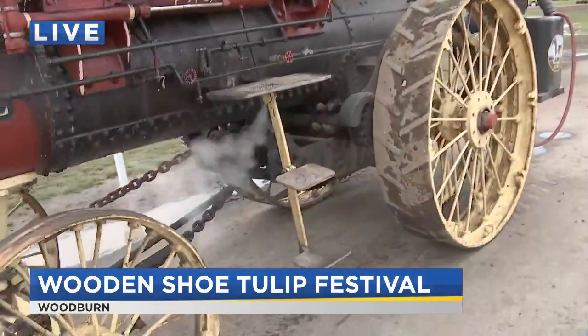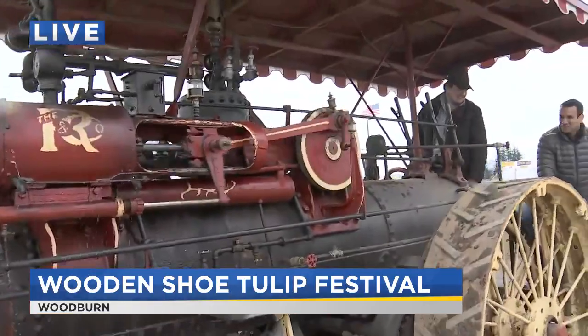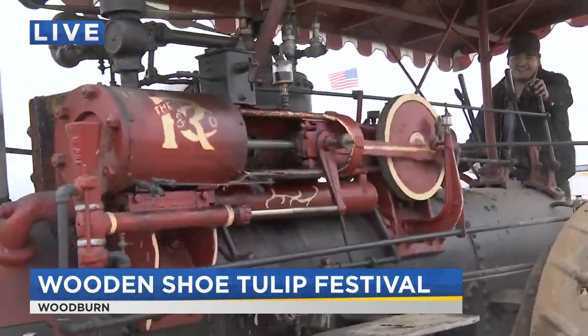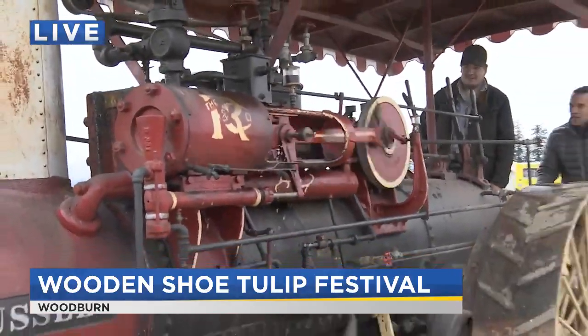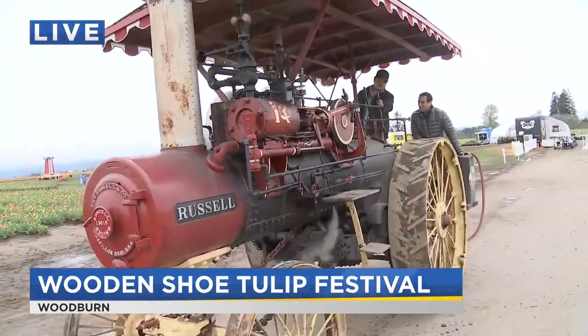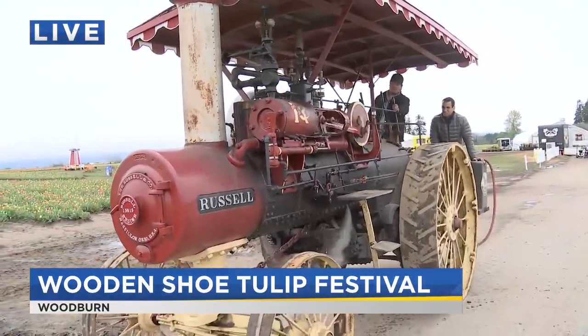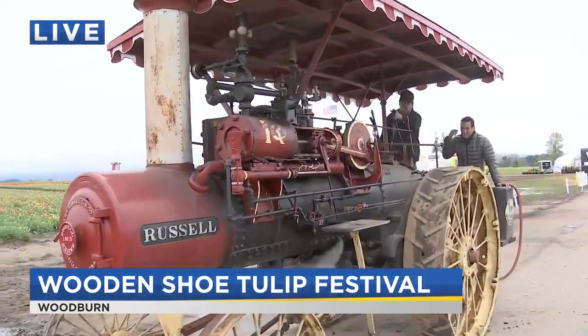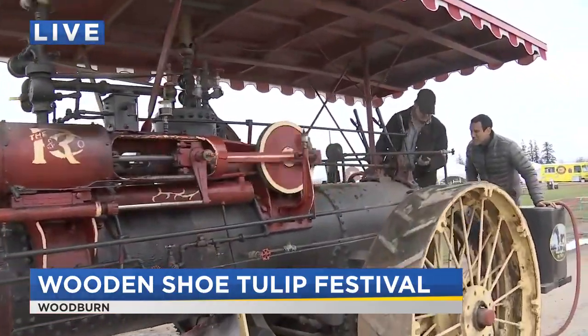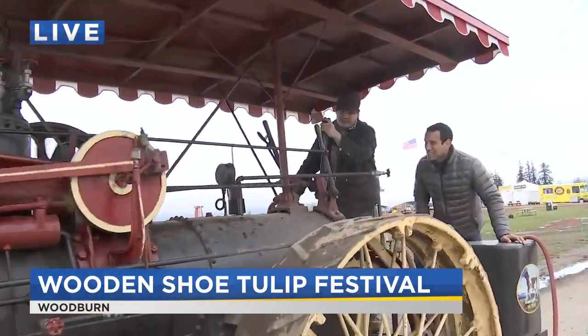Oh, and this thing handles like a dream. Can I just tell you that? Look at this. It takes a little bit to get it cranked up here, huh? Yeah, it takes a few minutes. And what are the different levers that you have there to control it? This one right here is the throttle lever. It controls the speed of the engine. This here is a reverse lever. Since there's no transmission in this thing, this reverses the engine.